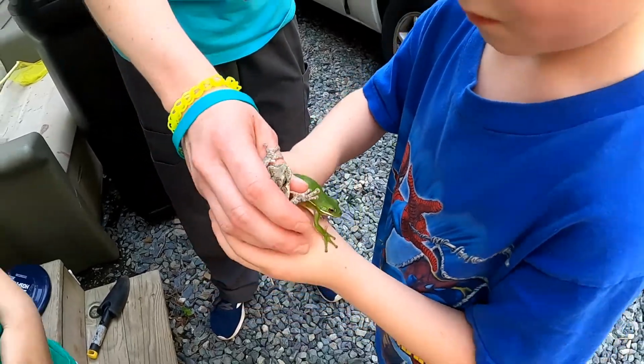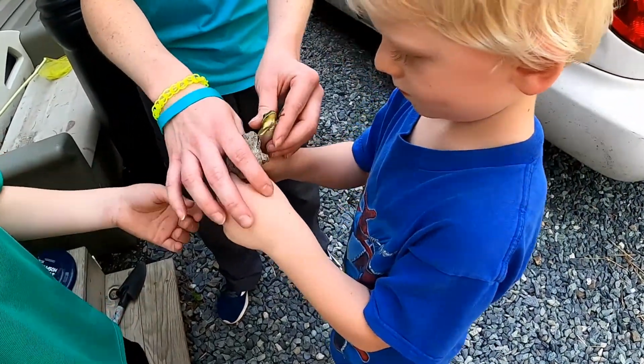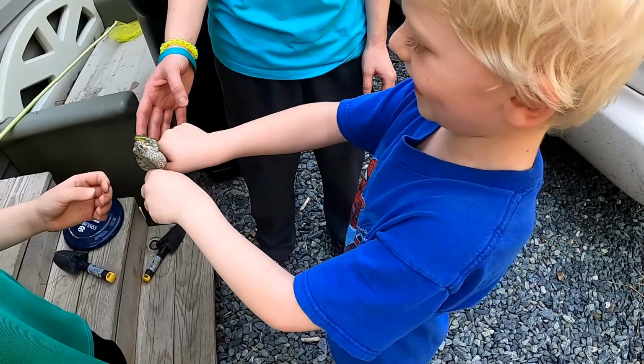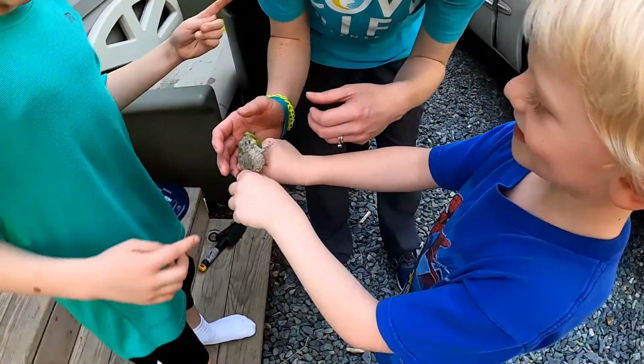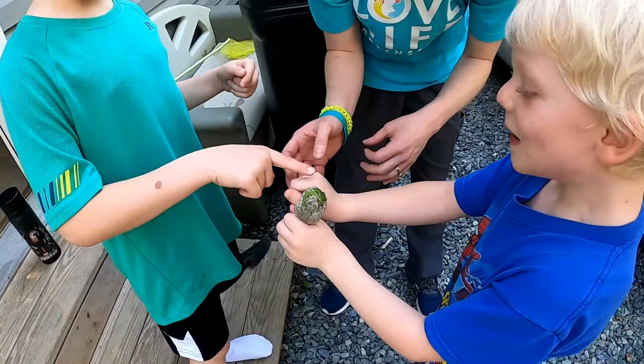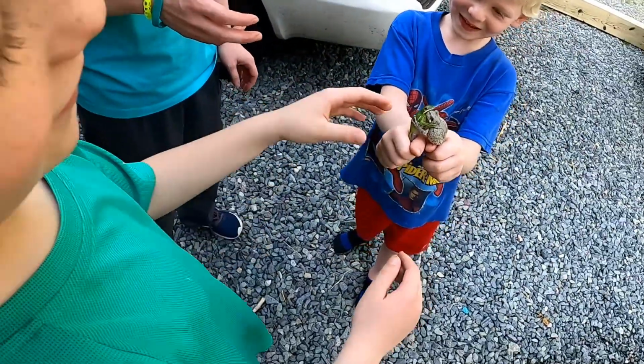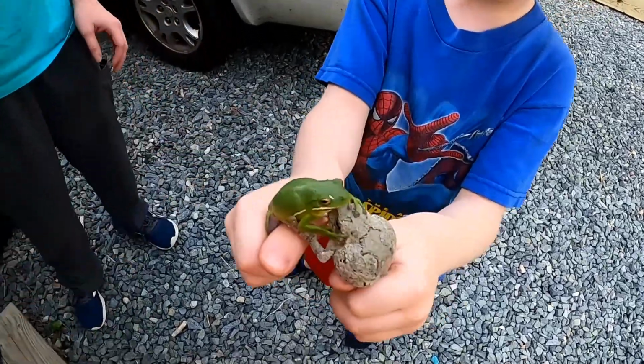Careful. Hugs. Hugs. Mom, look. That one looks like the boy, and that one looks like the girl. They're hugging. That's adorable. Grayson wants to hold the green one now.